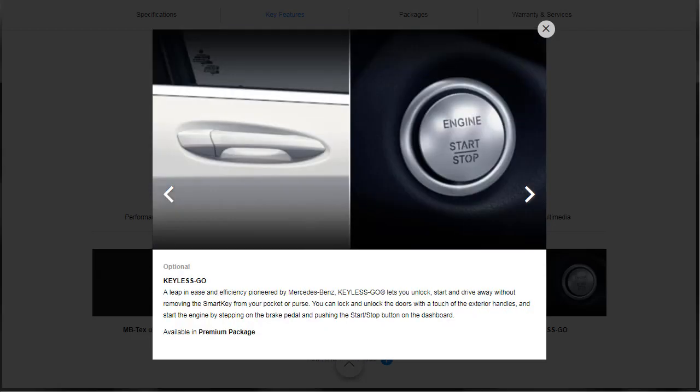Optional is the keyless go system. I like this. I like the keyless go. That's pretty cool. It's pretty self-explanatory, and this is available in the premium package. If you get this, it's bundled in the premium package, so note to self on here, right? You don't need your key. You can start the car. You don't need your key to open the door, all of that.